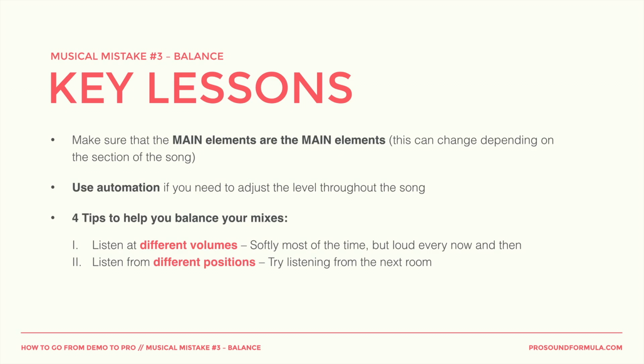The third thing you can do is to listen on different systems. It could be a little boombox, it could be your car, it could be an iPod, it could just be some headphones that you put on. Each different set of speakers is going to tell you something different about what's going on. What you want to do is look for commonalities. So if the vocals sound too loud on the boombox and the headphones and the monitors, chances are the vocals are too loud.